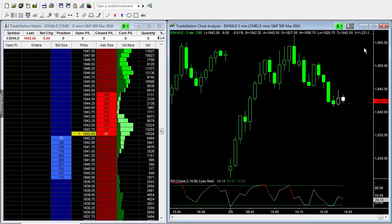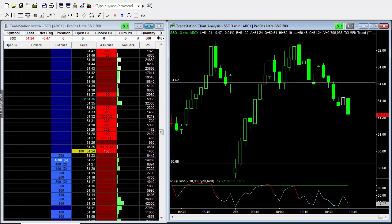So again, if we look at the SSO, let me put that on quick. Alright, so we're looking at the SSO right now. This was in a different account, an Interactive Brokers retirement account. We bought the SSO, which mirrors the S&P 500, right? It's a 2-for-1 ETF. So we bought this at 50.65, and got out of it right in here.